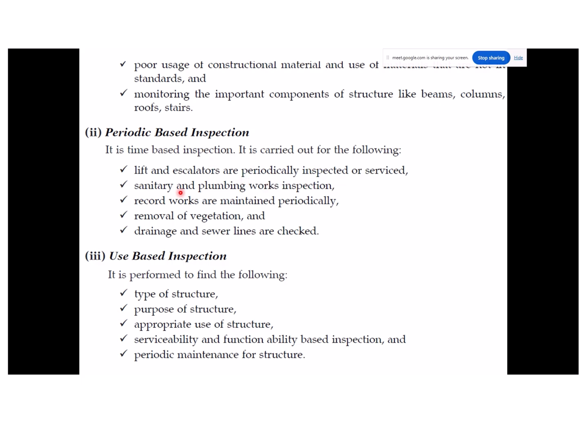I don't know if you've seen the mechanics. Sometimes they check even the color of the oil itself, to check whether it's due for replacement and so on. Something like this. Sanitary and plumbing works inspection. Record works are maintained periodically. Removal of vegetation, drainage and sewer lines are checked. Use-based inspection is performed for the following: purpose of structure, appropriate use of structure, serviceability and functionability, and periodic maintenance.